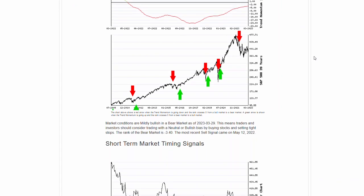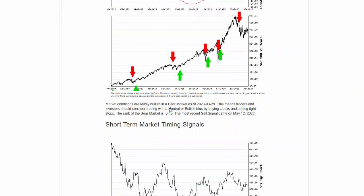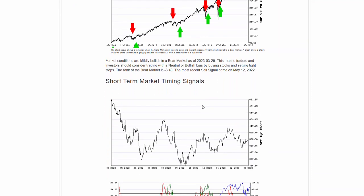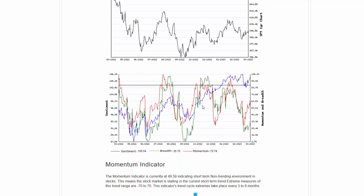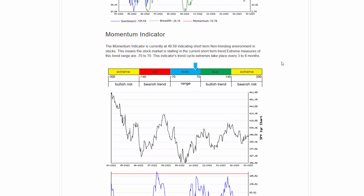Market conditions mildly bullish in a bear market. Still seeing that overall uptrend, seeing some nice confirmation moves yesterday, and looks like some possible continuation today. Our momentum and breadth settings, you can see momentum, as we've been talking the last week or so, it's been moving this direction, still doing so, just about up into this new bullish trend range.